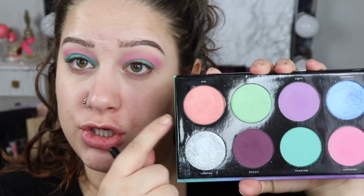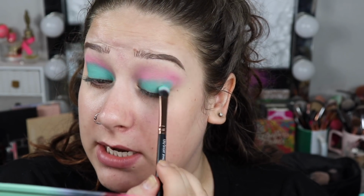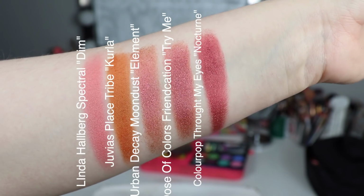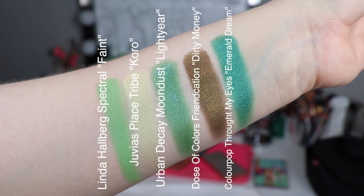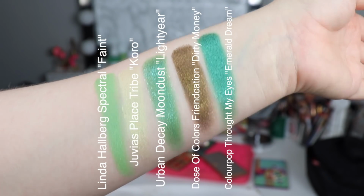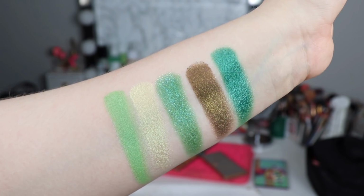I will say this, the shimmers, which are these two, so this one and then also this one, are not my favorite. I'm gonna put up a little clip on the screen right now where I have swatched some of my just favorite shades from other palettes, that is shimmer or glitters. What I will have on the screen right now are shades that are similar to them. They're not supposed to dupe them, but just to show you how they compare formula wise, just so you can see that these shimmers are pretty lackluster.